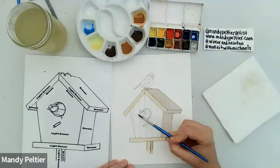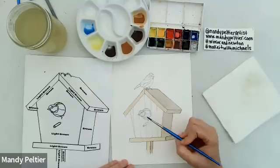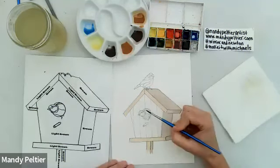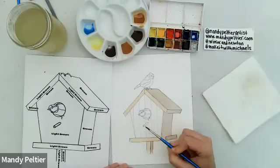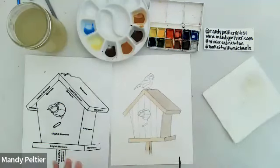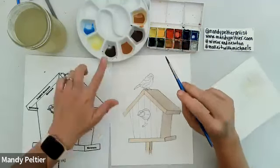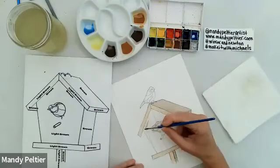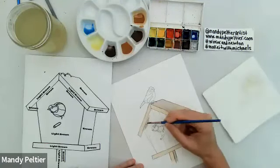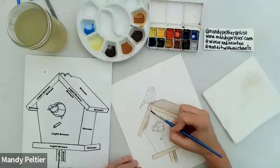I am going to be very careful around the bird. I'm not going to apply any paint to the bird. You can apply it to the circle part, just not to the bird, and it's okay to apply it to the perch. Just try and avoid the bird as best you can. So I'm going to begin with the dark brown, and I'm going to apply that along the bottom of the arch or the underside of the roof line here.